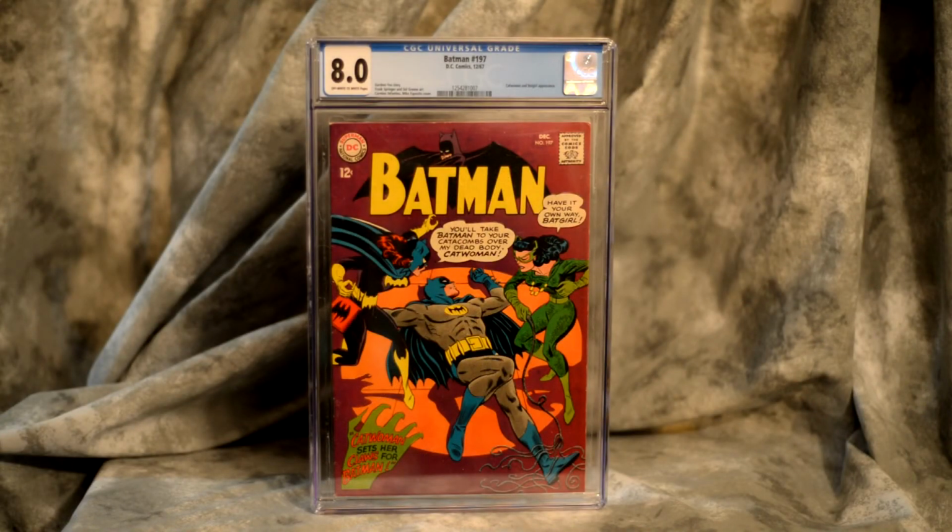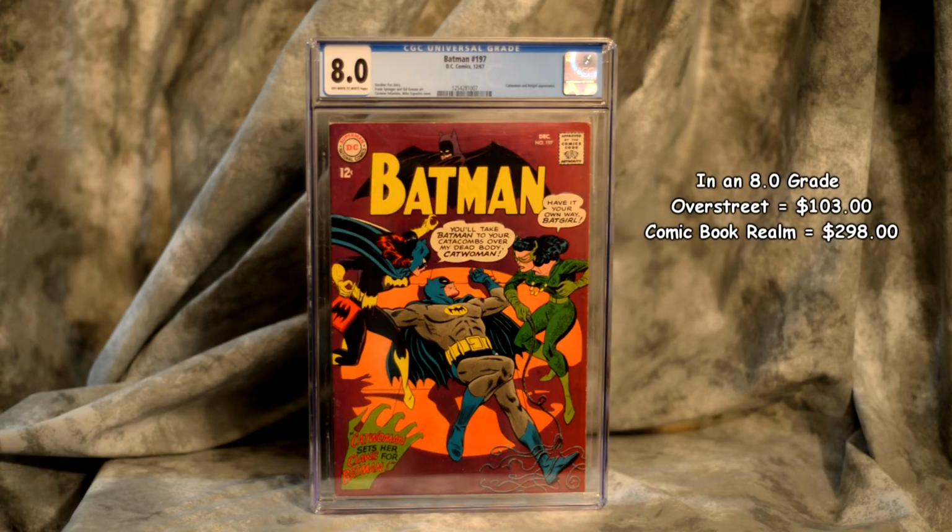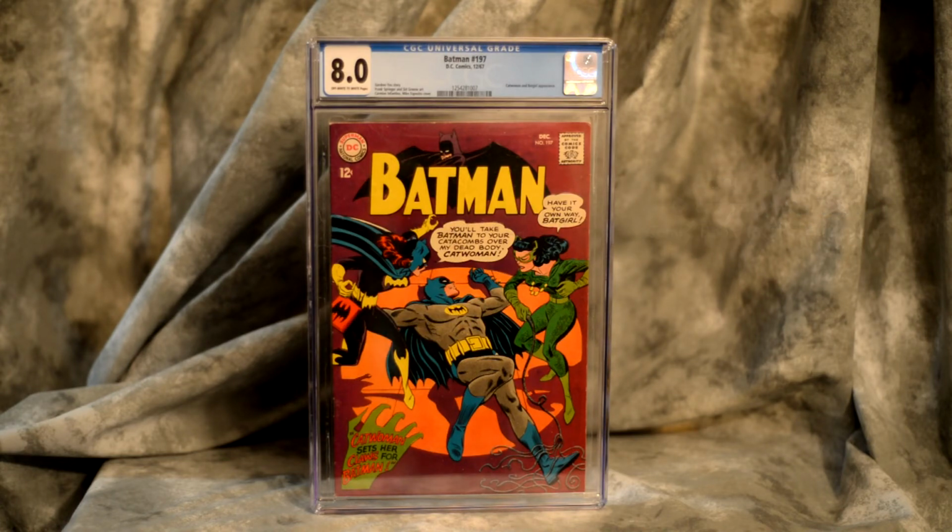Just one last thing. Fair market value for 8.0s. What are they going for? Okay, according to my notes on the Overstreet Guide, just a little over $103 for this book. Comic Book Realm, almost $298 to be precise. Fair market value, CGC slabbers have been going for about $140, $150 US. So, you know what? That's a little depressing, but it seems like a conservative number. I think maybe I'm in slightly over what the fair market value currently is, but it's not a huge loss. It's something that might correct itself over time, especially in a popular title like Batman.